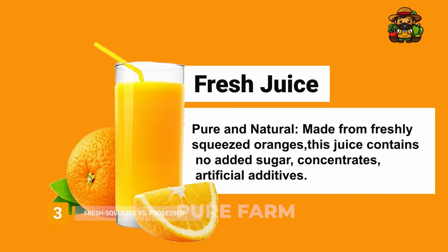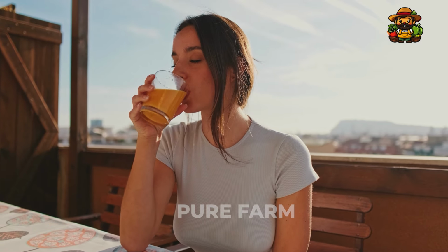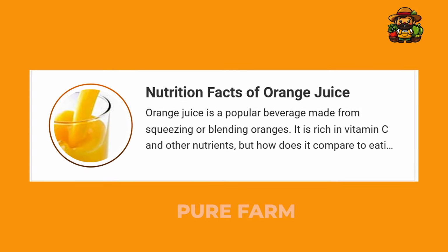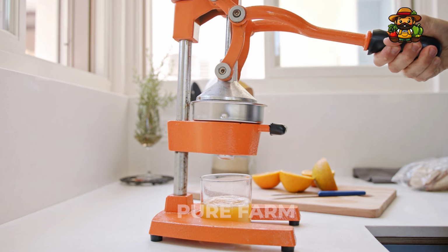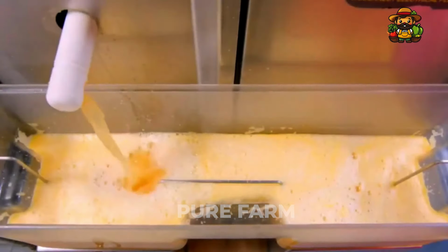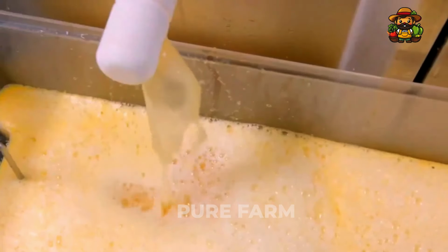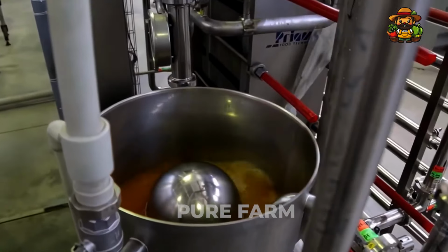Fresh squeezed orange juice contains no additives or preservatives, which gives it that rich, natural flavor many people love. It's packed with vitamin C, offering a great morning boost. But because fresh squeezed juice has a shorter shelf life, it's less commonly seen in grocery aisles compared to pasteurized, long-life orange juice. Processed juice is often pasteurized to kill bacteria and prolong shelf life, but the trade-off is that some natural flavor and nutrients may be lost in the process.